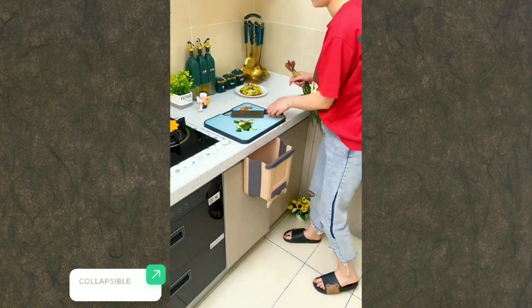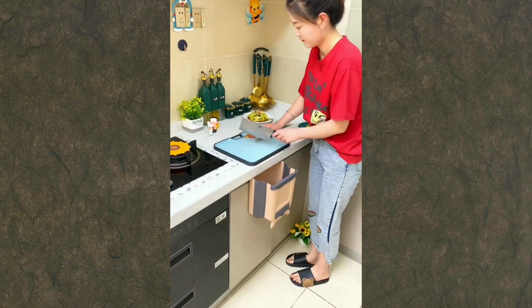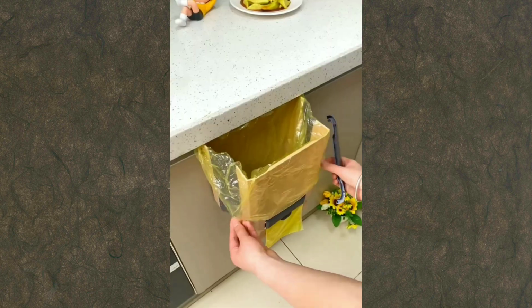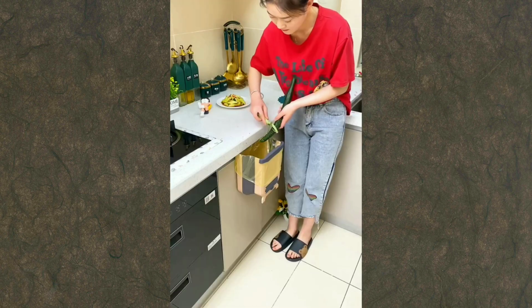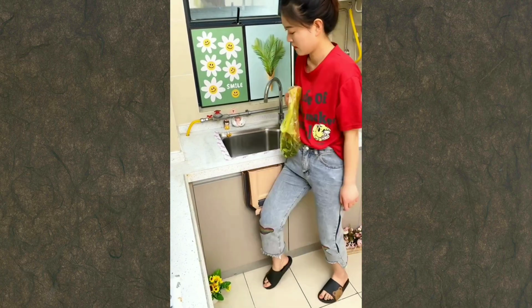This collapsible hanging kitchen trash can is a space-saving essential for any kitchen. Easily attaches to cabinet doors or drawers, keeping waste within reach while you cook. Its foldable design allows for convenient storage when not in use, and it's made of durable, easy-to-clean materials, perfect for small kitchens, RVs, or camping trips. Practical, efficient, and mess-free.